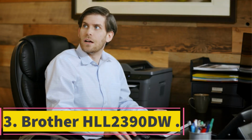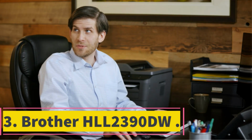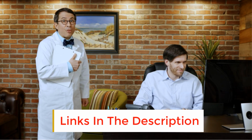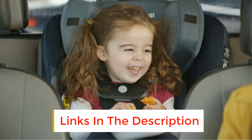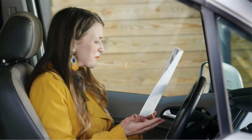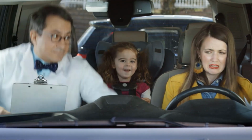Number 3. Brother HL-L2390DW. This is a monochrome laser printer, so it can't print in color. But for college use, it should be able to handle most of the tasks you throw at it. The print quality is exceptional, thanks to the top-notch toner that comes with this printer.